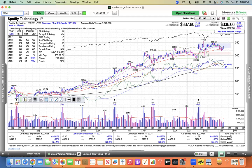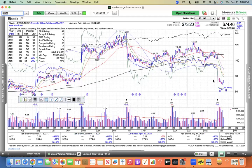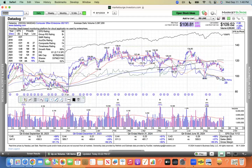There are also the ones like Elastic that sold off with earnings and are trying to form a bottom, and Datadog, trying to form a bottom here, see if it'll retest that area. I've got to get to some of the... I guess I'll go to the hardware names right now.